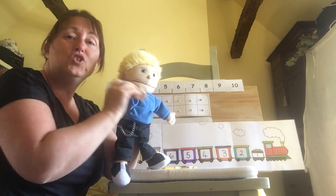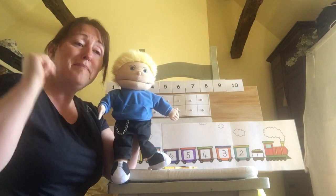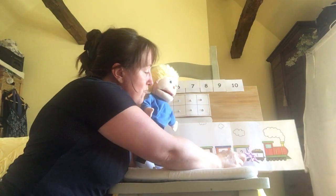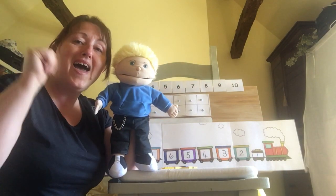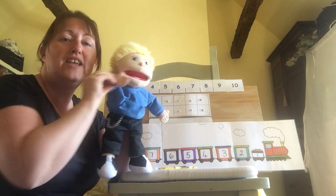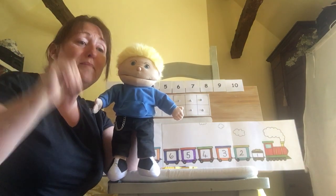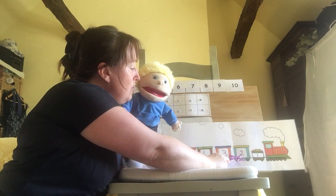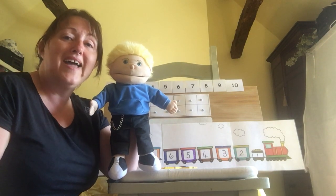Choo-choo train, chugging down the track. How many carriages is it pulling back? Count with me. There is, how many carriages, Fred? One carriage added on the back. Choo-choo train, chugging down the track. How many carriages is it pulling back? Count with me. There is, how many? Two carriages added on the back.